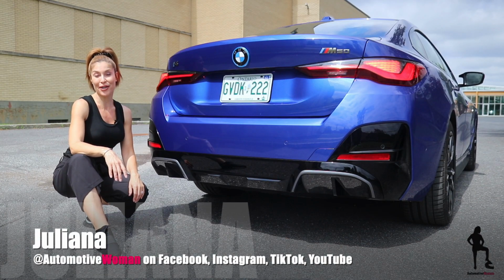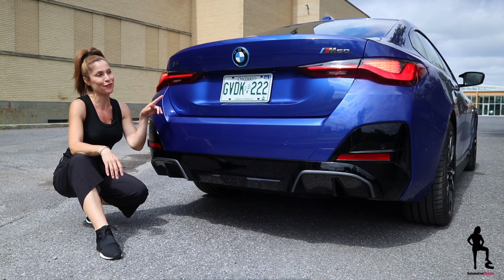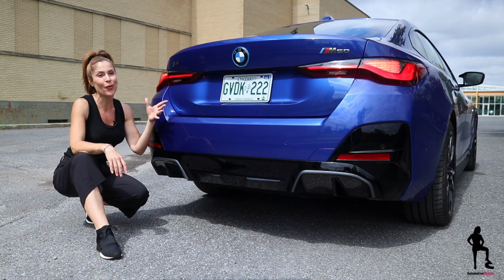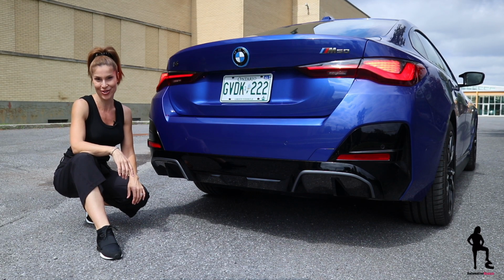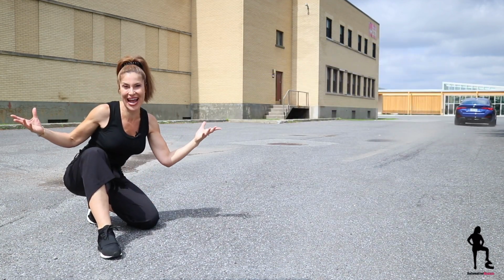If you're currently in the market for an M3, then I would strongly encourage you to consider this i4, purely electric performance sedan from BMW. Because although this model weighs well over 1,000 pounds more than its gas-powered sibling, this model has instant torque. Hit it! Amazing!